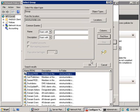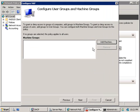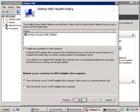Now, since I don't really need to apply this policy right now, I'm just going to cancel this, and we can add in groups later, so we'll just click Next, and then we can specify a remediation server group, which is simply a server or a group of servers that can provide software updates to our clients. So we'll ignore this for now, we'll just click Next.